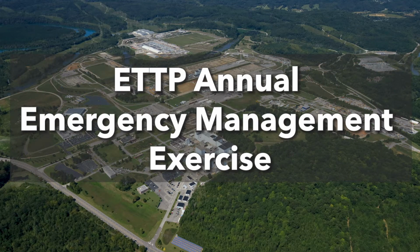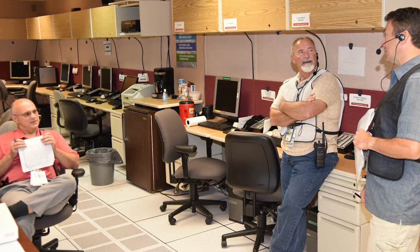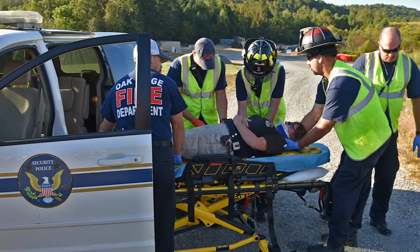Special training in the form of an emergency management annual exercise was conducted with DOE. This year's exercise involved a severe weather event, personal injury, and property damage near the Environmental Management Waste Management Facility.